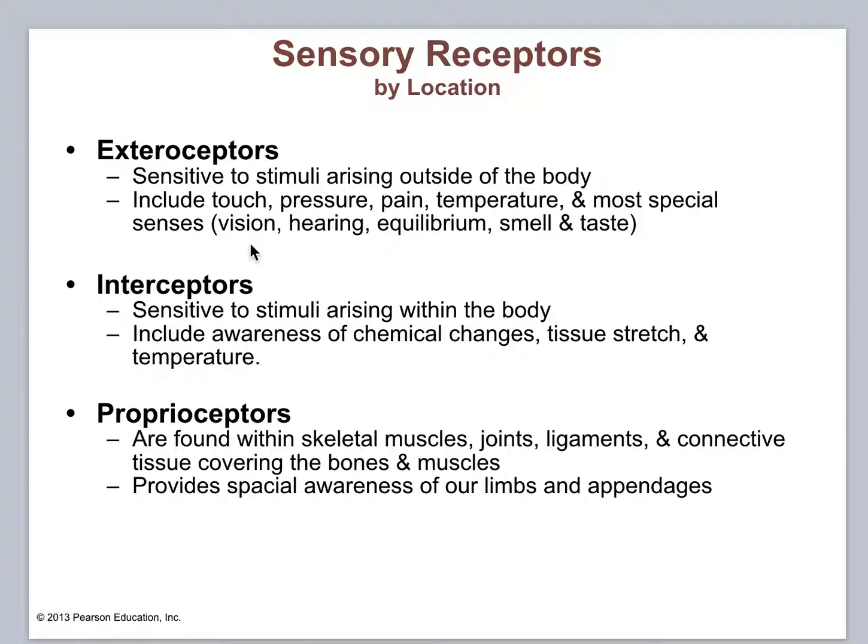By location, sensory receptors can be divided into exoreceptors, interoceptors, and proprioceptors. Exoreceptors are receptors that are sensitive to stimuli that arise outside the body. This includes touch, pressure, pain, temperature, the special senses like vision and hearing.